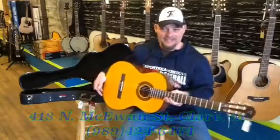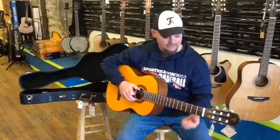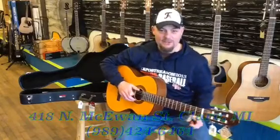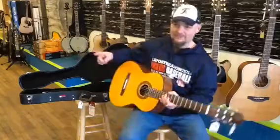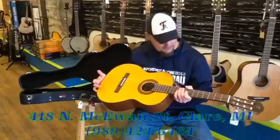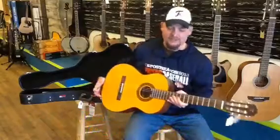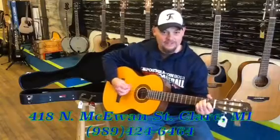It's a Takamine GN3 Natural, selling it here at the store for $249.99, or $325 with the hard shell case. Right there. Fits in there perfectly. This is a great guitar if you want to learn to play classical music. It's got the wider neck, and you can do the old Western stuff if you want to do that.